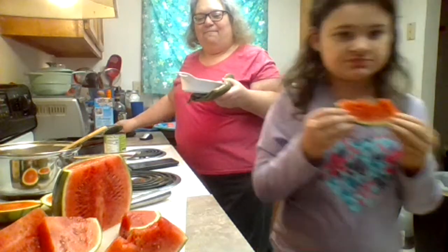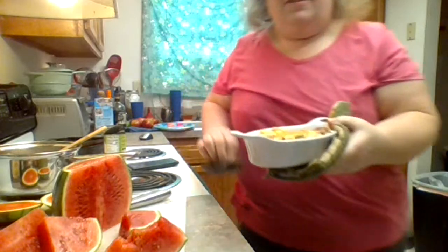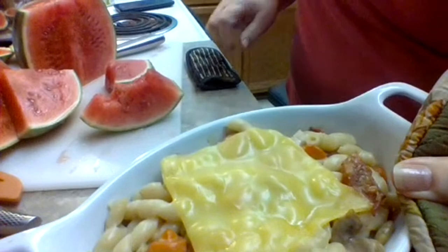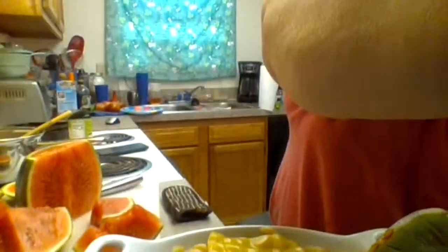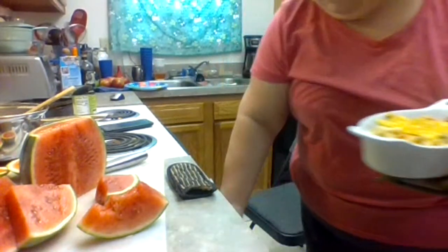Watch out. This is hot. So this is kind of sort of Big Mac. This is my mac and cheese all dressed up, with all kinds of goodies inside of it.